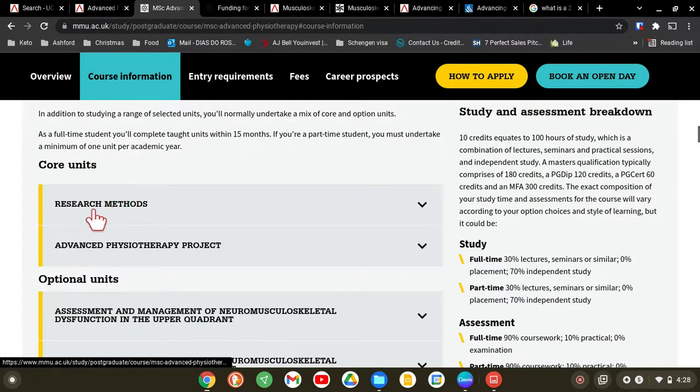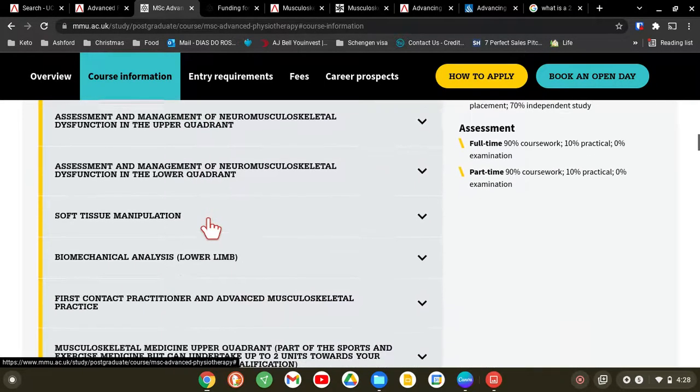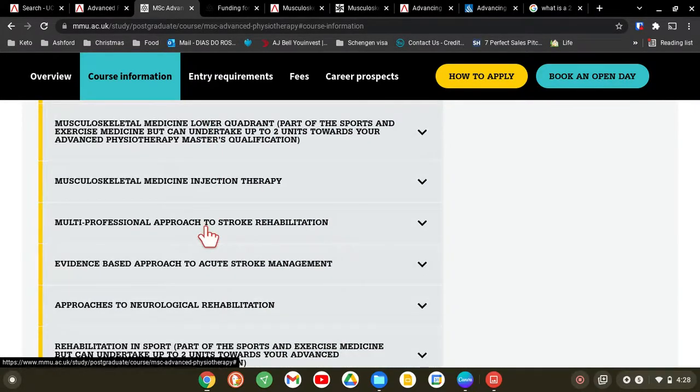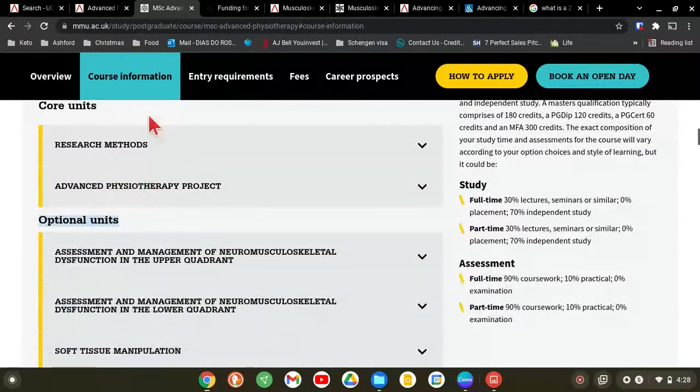So you have your core units, research and advanced physiotherapy project. So that's your dissertation or thesis. And then you have optional units. Of these units, you can choose any 6, or at least when I studied it was 6. So you can choose 6 and you have to do these 2.